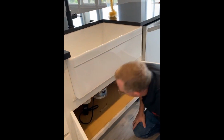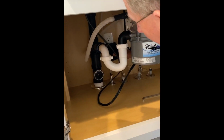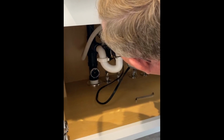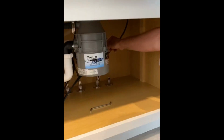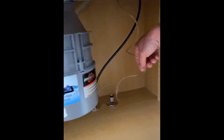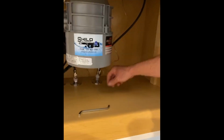I'm going to go back and plug in the receptacle, and when I'm plugging in, I don't want to knock off this nice little plastic vacuum tube. If you knock that off, your disposal will not run. So we want to make sure we're not knocking that off. Okay, so we put it back behind that water line.